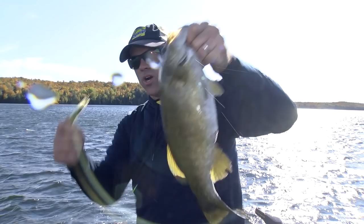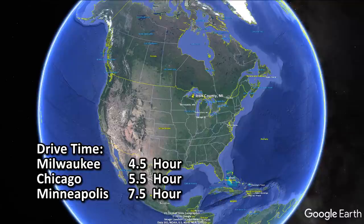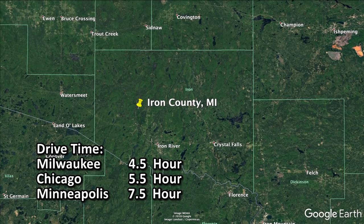We were fishing Iron County in the UP, a 4.5-hour drive from Milwaukee, 5.5 hours from Chicago, and 7.5 hours from Minneapolis.